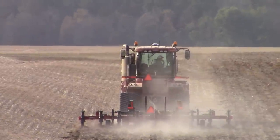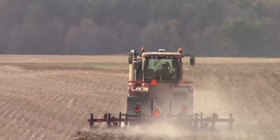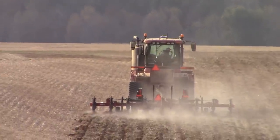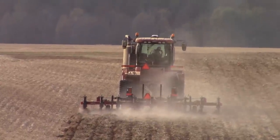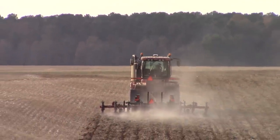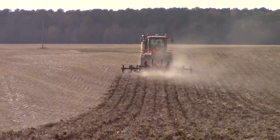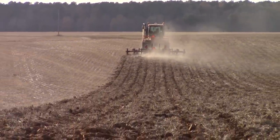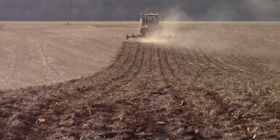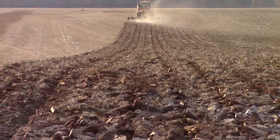The 9-shank Case IH 2500 ripper shatters compaction in the soil and loosens up the field while leaving residue. With a 620 horsepower tractor in front of it, it can really work up some ground. And even though we're having drought conditions here in Western Kentucky, you can see this big ripper is getting through even the hardest ground up here on the headlands and completely fracturing the soil.